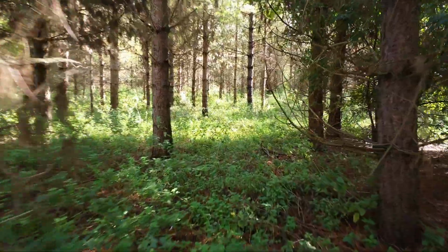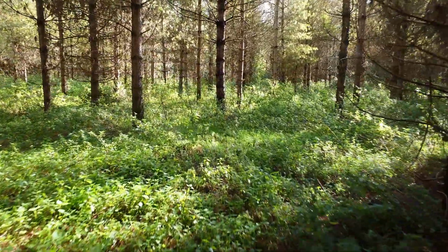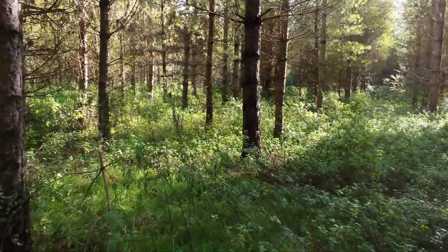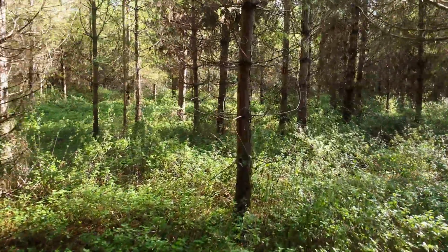But what a lovely place, guys, eh? I mean, what a beautiful place this is. I really do like getting out into open spaces like this. It really does focus the mind, it concentrates the mind.